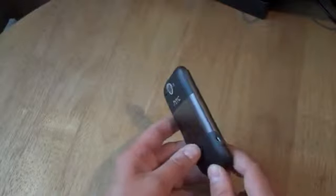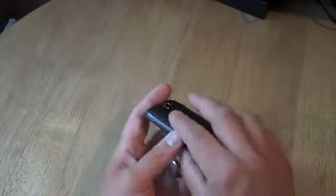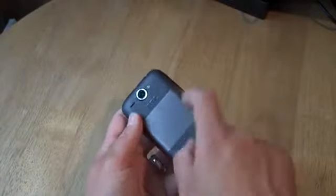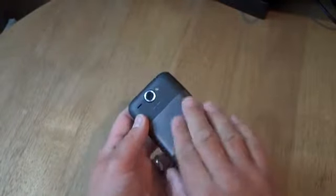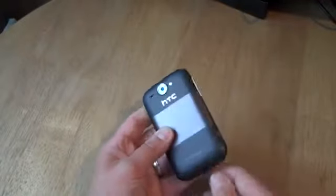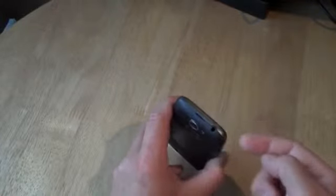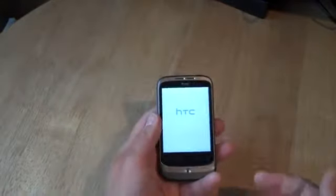Lanyard loop there if you want to hang it on your wrist or around your neck, whatever you want to do. Very smooth edges here. This is a sort of rubberized type feel, this bit here, and this is a very cool steel effect. HTC logo and a very curvy back, very holdable, if that's a word. The 3.5mm audio port is sculpted into the top. Again, this is all very curvy, very nice here. There's that little lip that you have to use to take the back off. Power on and off there on the top. There it is booting up.